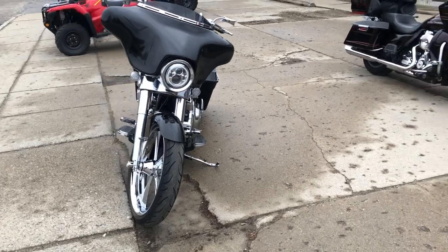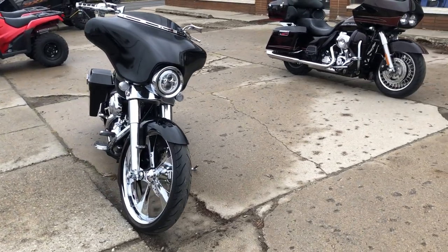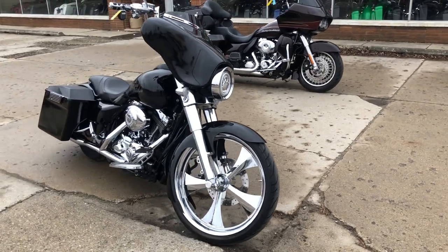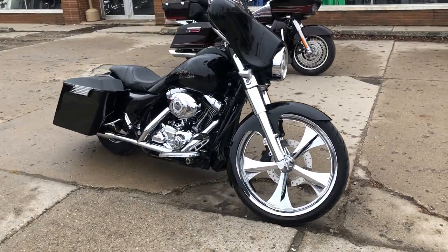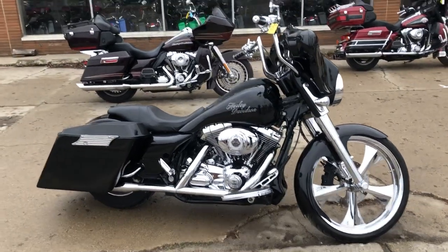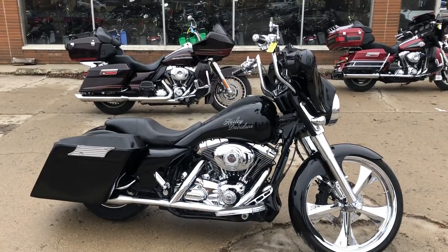And the dual Reinhardt exhaust sounds great. You will turn heads everywhere you go. This one runs strong, everything works, needs nothing. Just been serviced at the dealership, inspected, all fluids have been changed, and it is ready to ride. Stand out from the crowd on this one.